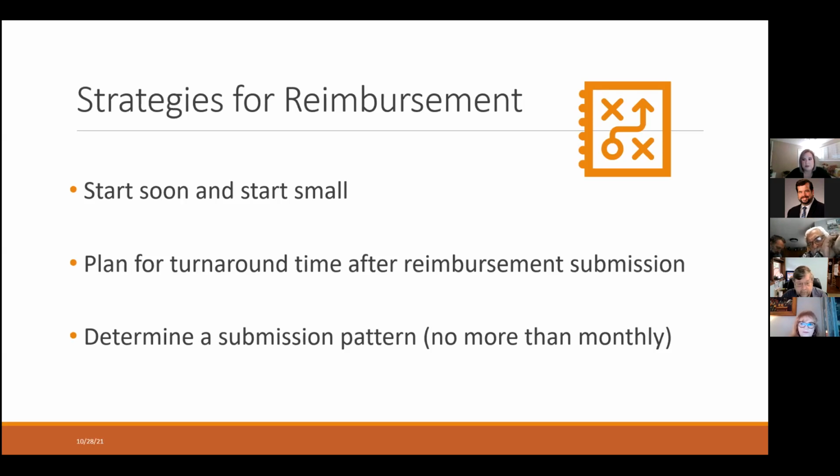And then you want to try to determine a submission pattern. You can't do it more than once monthly, but if every 2 months works for you or something like that, just try to figure out again what works for your cash flow and for your submission process.